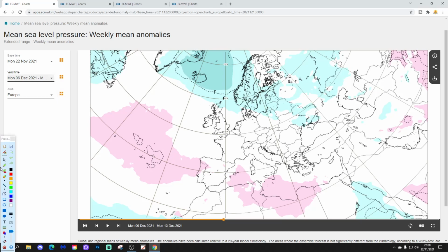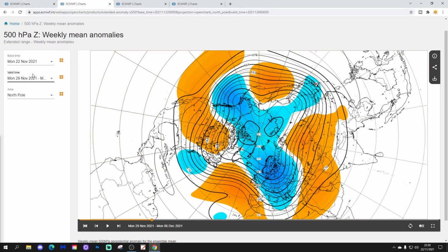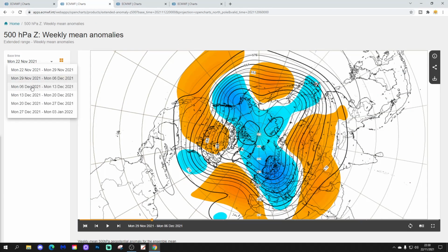Right, week three will be the 6th through to 13th of December. How's it looking? Looks like we're going flat westerly, although we are weakening the scene a little bit, but we've got low pressure here through the Norwegian Sea, from Greenland to Scandinavia. We've got high pressure through there, so it just looks like we're probably reverting to more of a westerly zonal type flow in week three.